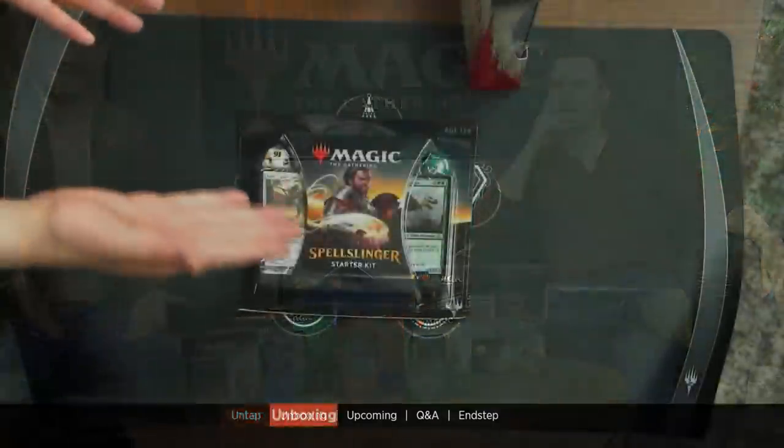So that's what this is. This is the Spellslinger Starter Kit. And the thing about today's products is that a lot of them are for different audiences. We make a lot of different products. And we're going to switch over to the camera where you can see a little bit more of what we're going to unbox. While Steve unboxes these things, I'll talk a little bit about what they are and who they're intended for.